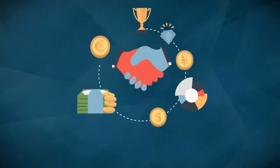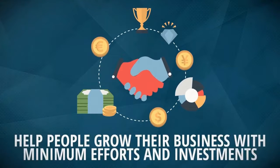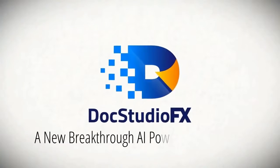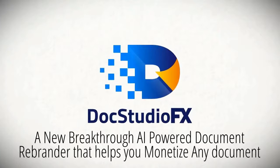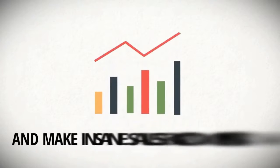Hey, this is Victory from the DocStudioFX team, and we are well known to bring out products that help people grow their business with minimum efforts and investments. And today, we're going to introduce you to DocStudioFX, a new breakthrough AI-powered document rebrander that helps you monetize any document. A software that will help you drive massive buyer traffic and make insane sales and commissions in just minutes.